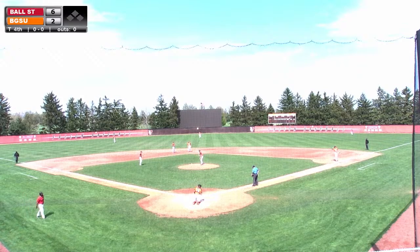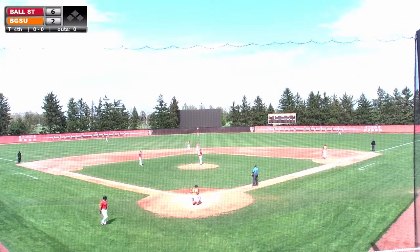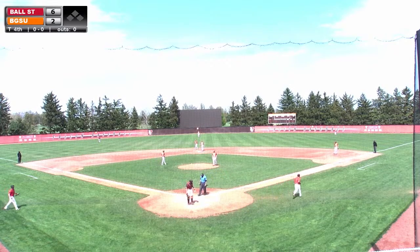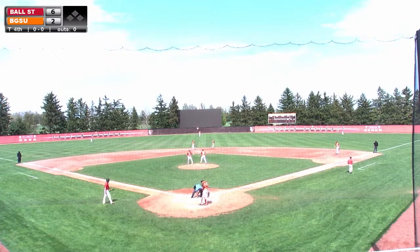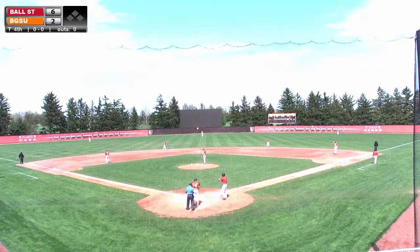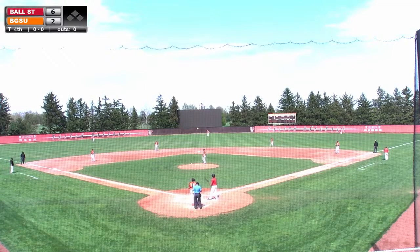Peril, in 6 appearances, has pitched 8 2/3 innings. He's allowed 11 hits, 7 runs, 6 of which have been earned. He's walked 4 and struck out 8. He has a .623 earned run average. Peril had a bit of a tough outing his last time out a week ago today in Kalamazoo. Gave up 2 runs in an inning and a third.